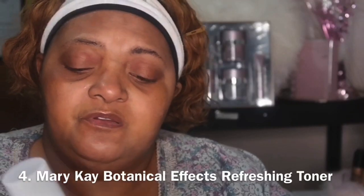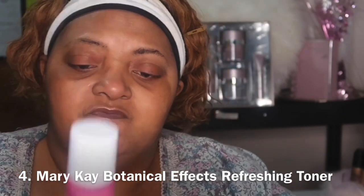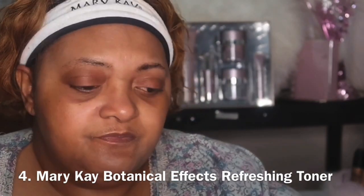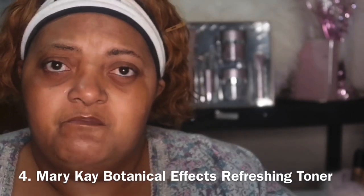Also going to use our toner that we have. This is from our Botanical Effects, but I like to use a toner, especially since we've been using the mask and everything. It's real good to have a toner to get that pH balance. This is a refreshing toner, so I use that at nighttime, especially around where the mask has been. It just refreshes your skin.